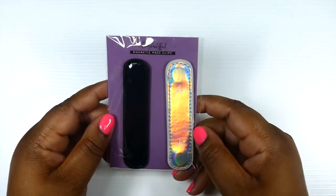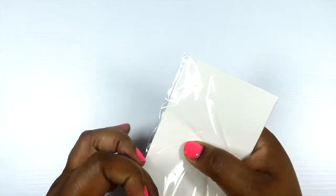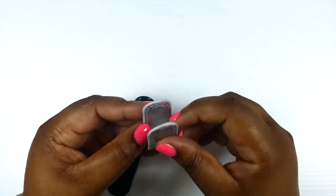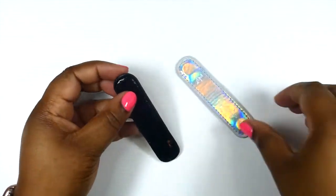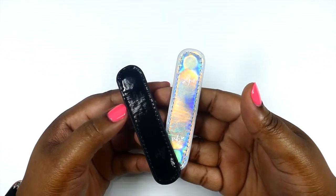And this is the magnetic bookmark set, and we have one in black, and then we have that hollow. Let's go ahead and get these out. These are substantial, y'all. This ain't no cheap. These are pretty good. Okay, Tiffany, you trying to give Ali Block a run for their money? Do it, baby. So this is the magnetic bookmark set.